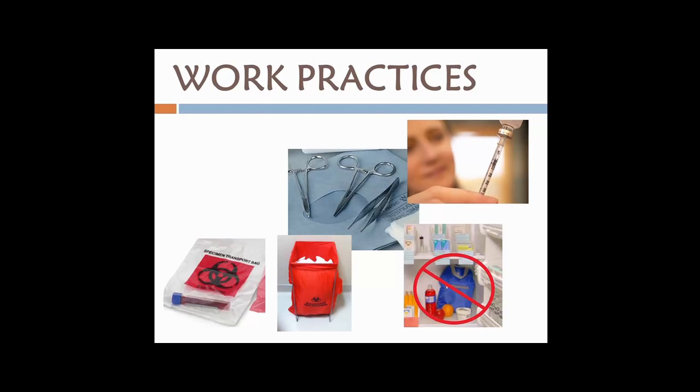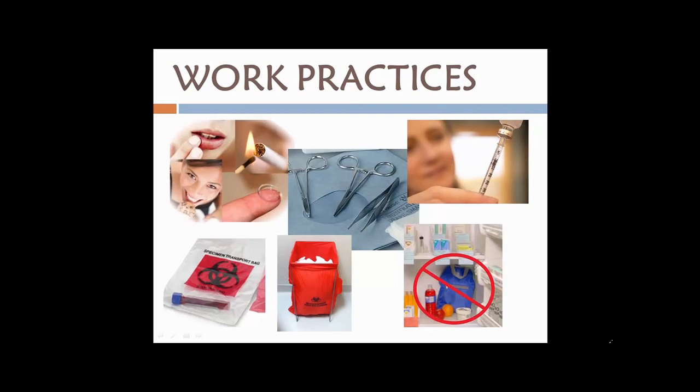Food and drink may not be stored in or on cabinets, countertops, bench tops, shelves, refrigerators, or freezers in laboratory or clinical areas. Eating, drinking, applying cosmetics or lip balm, and handling contact lenses in patient care areas or where patient supplies are stored places both patients and staff at risk, so is also not allowed. And smoking is not allowed in any area of the building.